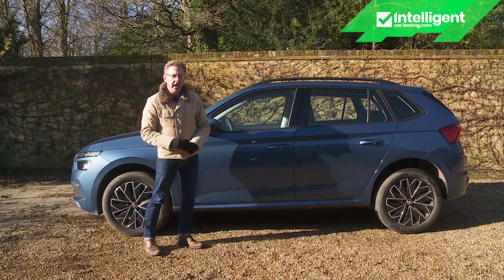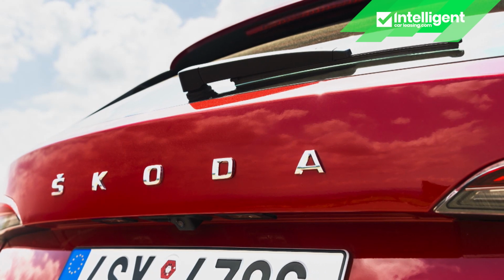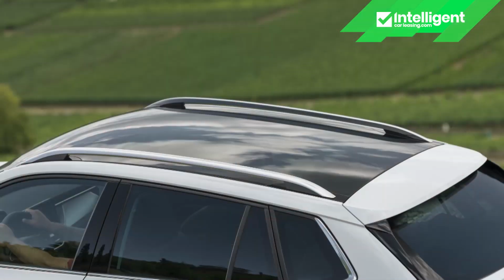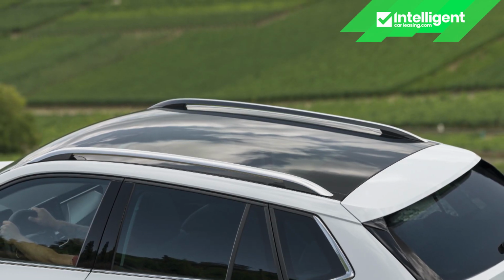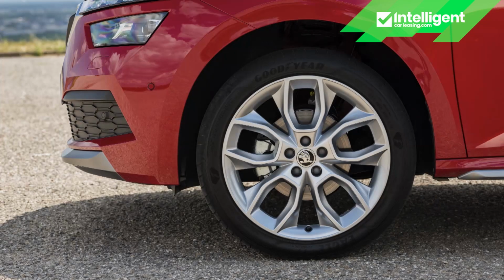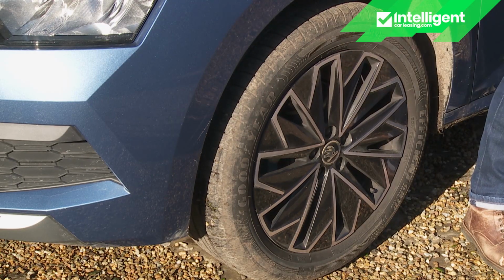And for the time being, the Czech maker has also ignored the class trend towards optional contrasting colour roof finishing. Though if you add in the optional panoramic glass roof, it'll look as if the top of the car is contrast coloured. Wheel rim sizes vary between 16 and 18 inches. We've got a set of rather fetching 17-inch Propus Aero alloys here.